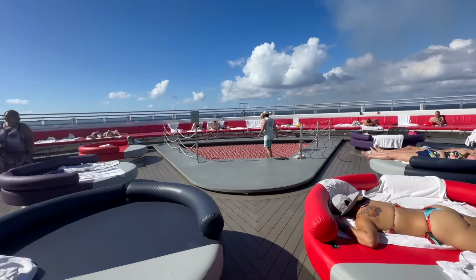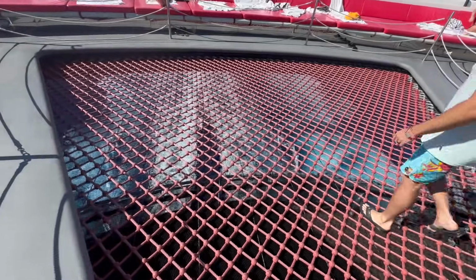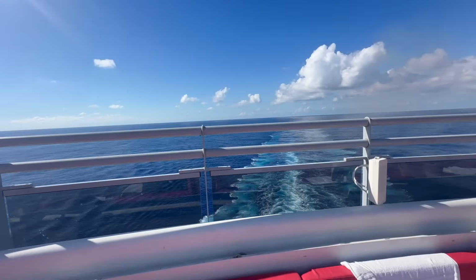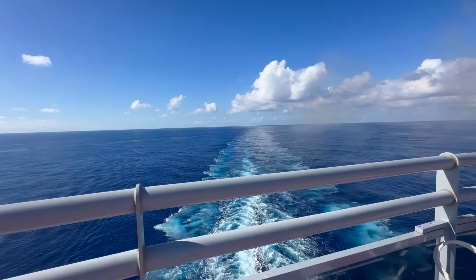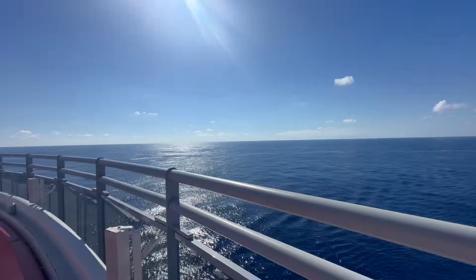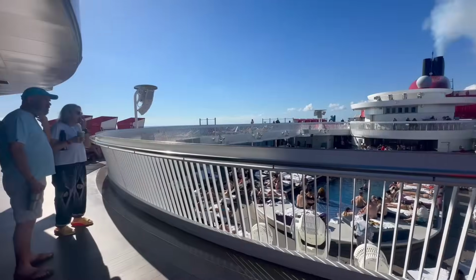They have this really cool net that you can kind of lounge on to get some really cool wake views. It's a little trippy, but it's a nice little touch. I've never seen it on a ship before. For everyone that loves to keep up with sports and games, they televise them right back here. They also have a few hot tubs, so it's definitely a popular spot. Get here early if you want to hang out here.